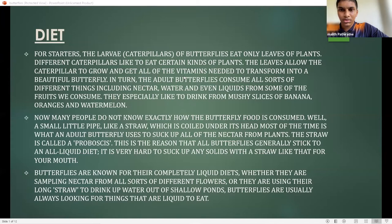So I will be talking about the diet of butterflies. For starters, the larva of butterflies eat only leaves of plants. Different caterpillars like to eat certain kinds of plants. The leaves allow the caterpillars to grow and get all the vitamins needed to transform into a beautiful butterfly. In turn, the adult butterflies consume all sorts of different things, including nectar, water, even liquids from some of the fruits we consume. They especially like to drink from the mushy slice of banana, oranges, and watermelons.